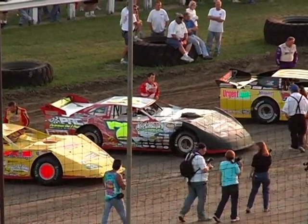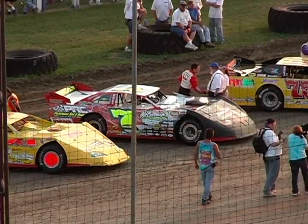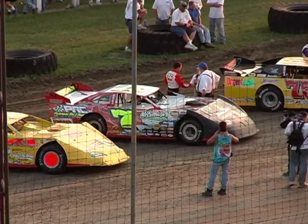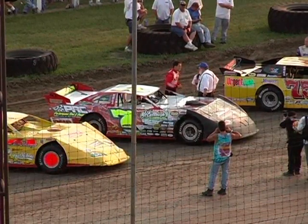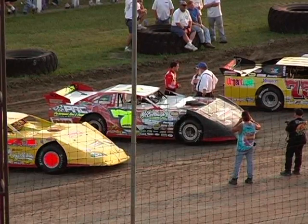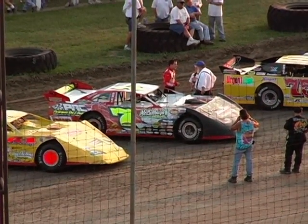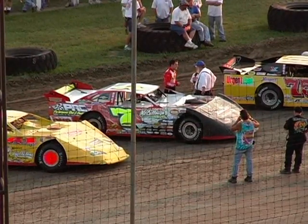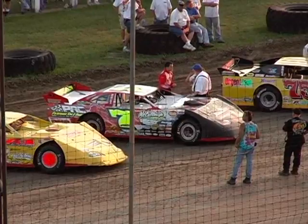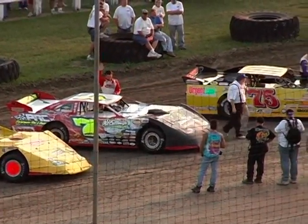On the outside of row number 3, he's in the Dirt Shop Incorporated, McCall Industries, Doug Herbert Performance Parts Rocket Pontiac Grand Prix. Back in June, he captured the biggest first place prize in late model dirt track racing that'll be held in 2005 when he won the $100,000 Dream at Eldora Speedway. He is currently riding fourth in the Lucas Oil Late Model Dirt Series point standings. In the number 7, the Buckeye Bandit out of Waterville, Ohio, it is Matt Miller.